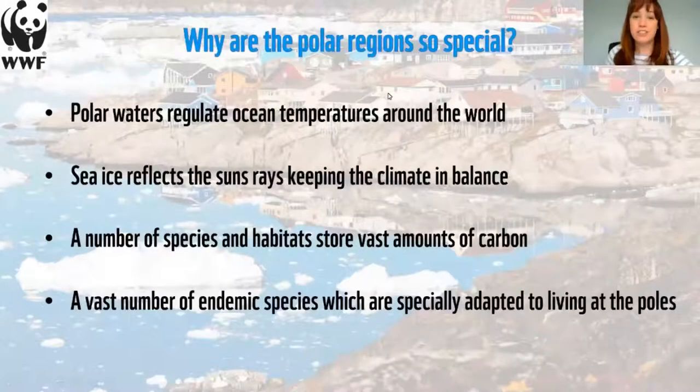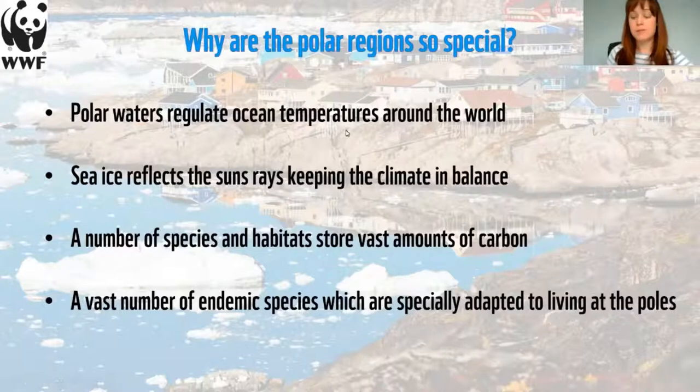So the polar regions are really special because they help to maintain the balance of life on Earth. Polar waters regulate ocean temperatures around the world because cold polar water is moved by oceanic currents to warmer regions, keeping temperatures in those regions at habitable levels. Sea ice reflects the sun's rays, keeping the climate in balance. As climate change causes temperatures to rise and the ice to melt, this function is at risk.